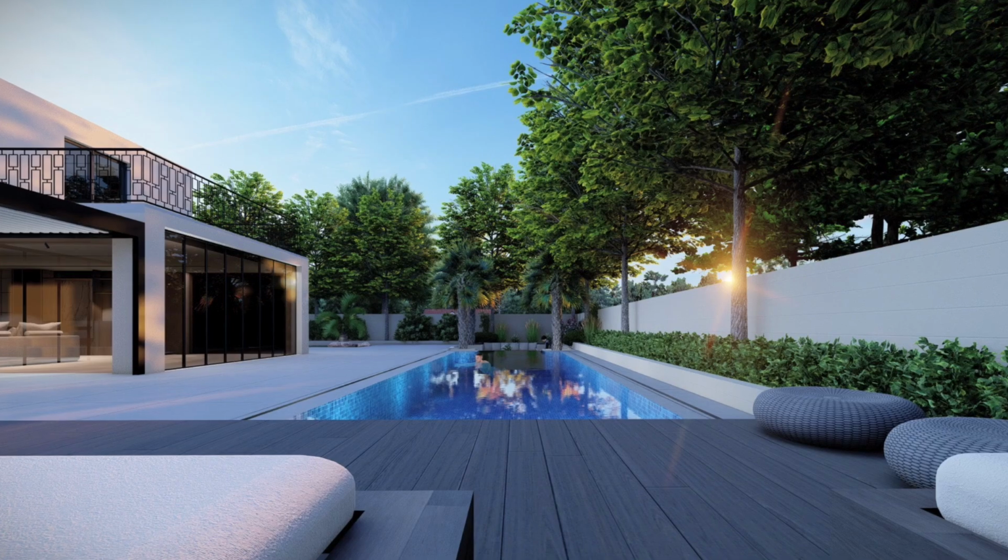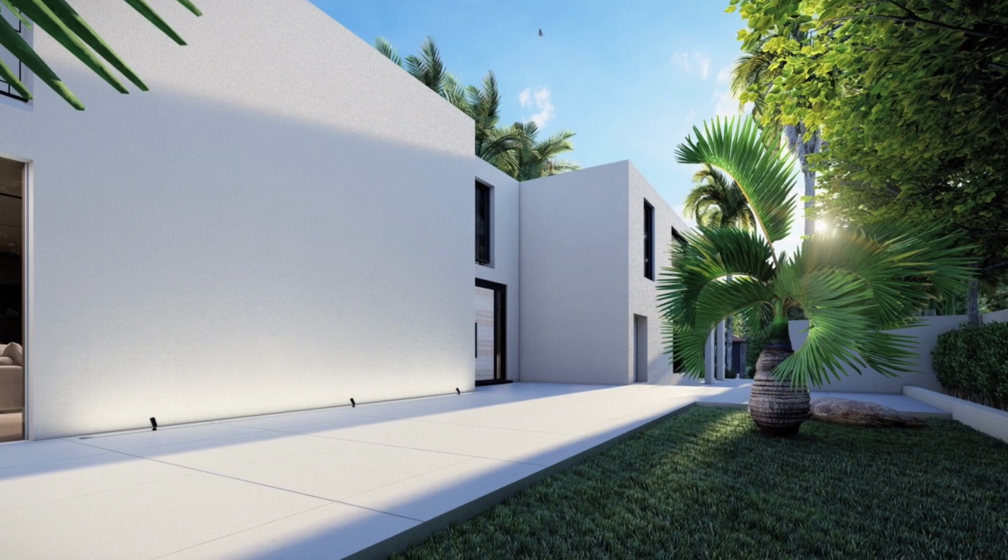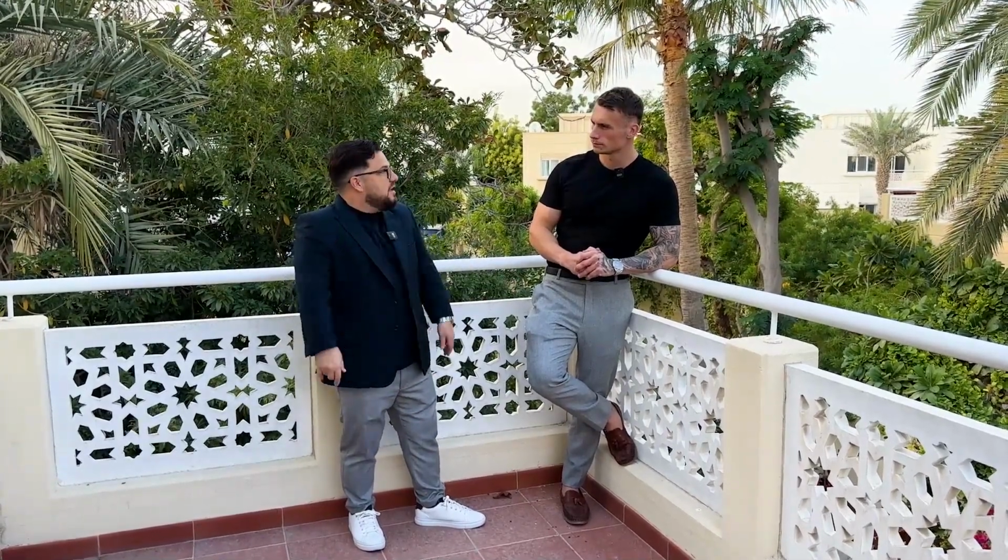Now this house will come to the market for around 11 million. It will come fully furnished, fully fitted out, completely different than anything that you've ever seen in the Meadows. And we are going to be using a high spec. You're going to have Joe throughout the entire process showing you from A to Z what it takes to do a project that's turnkey, that people actually want to buy and create true value for our investors and the end users alike. Yeah, for sure.